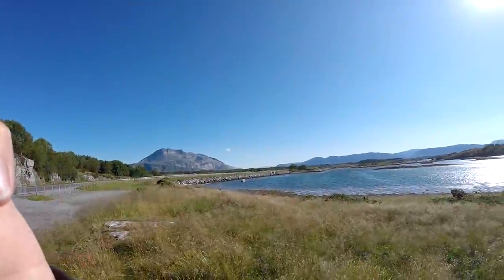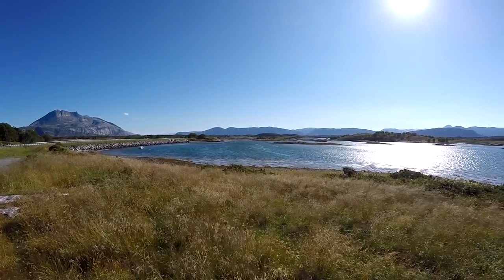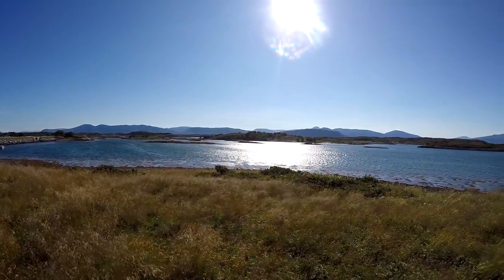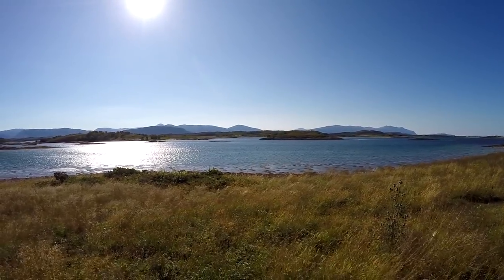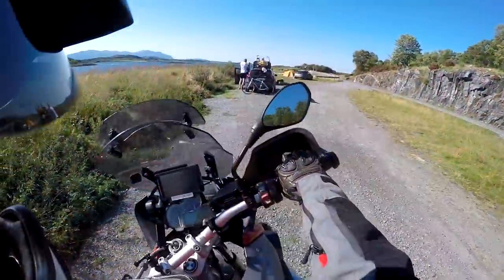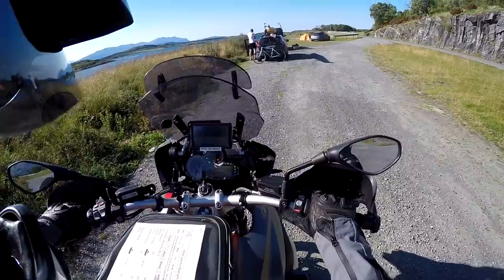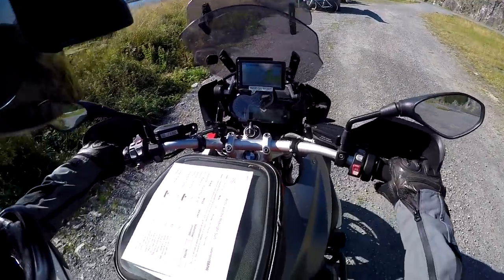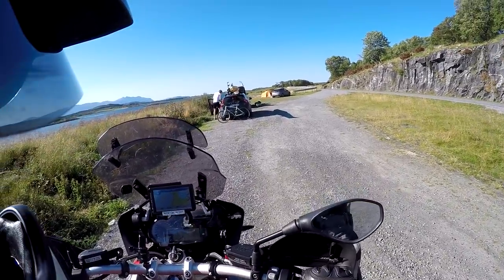Here we go, another little view, sorry about the wind noise. Check this one out. Shabby, eh? Excellent. Right, onwards. Right. Another photo stop in the bag. Let's go find a ferry.